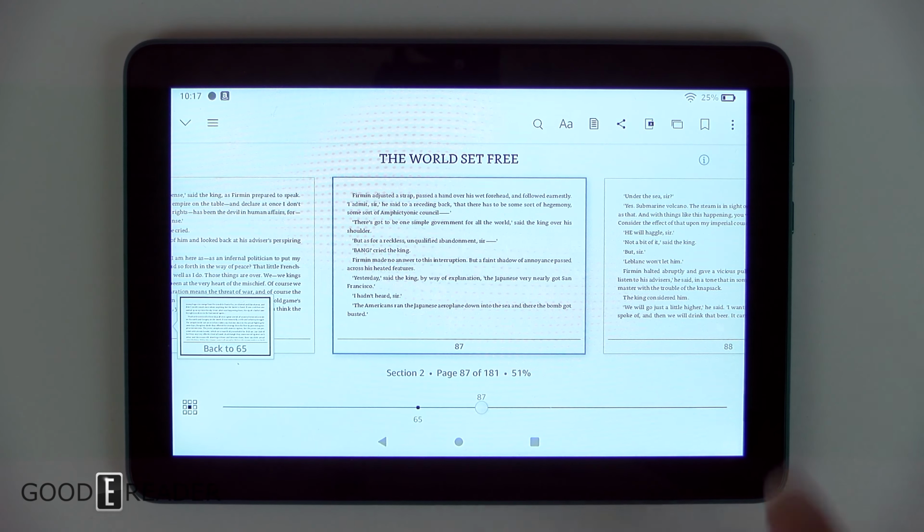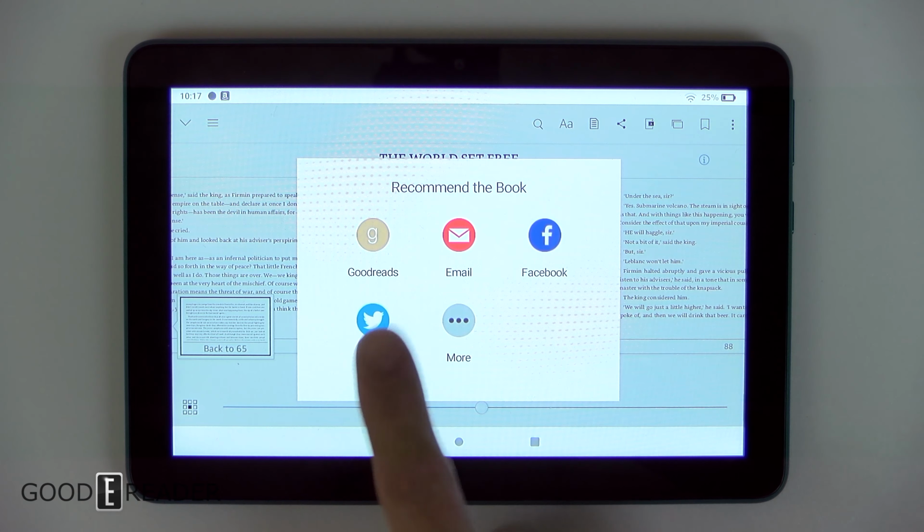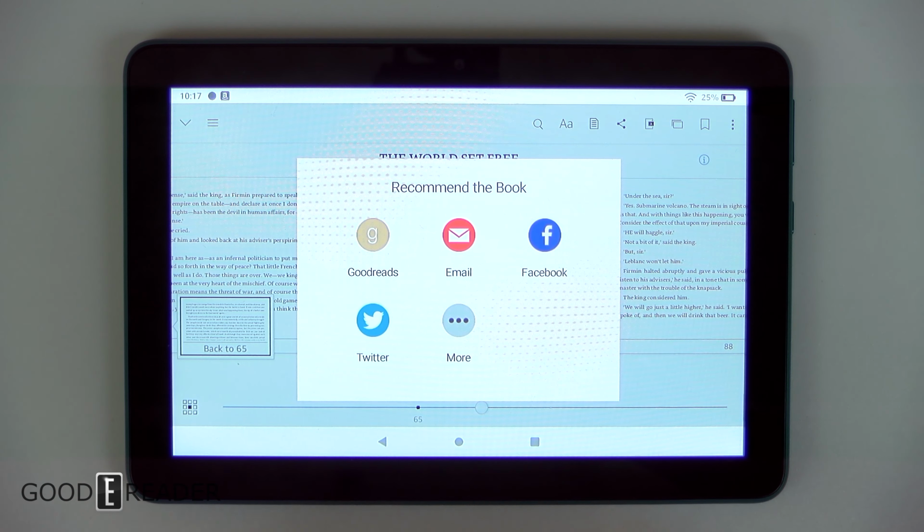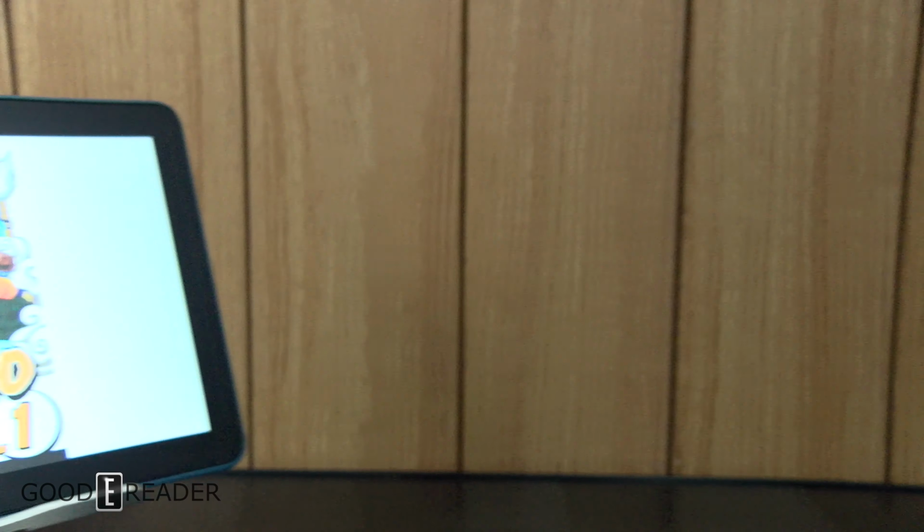Because this is an Android tablet, you can instantly share passages to basically anywhere that you have applications installed on your device. If you had Outlook, if you had Google Drive, you can just go ahead and click on that, and you share your passages, your notes, your annotations directly to whomever you wish.